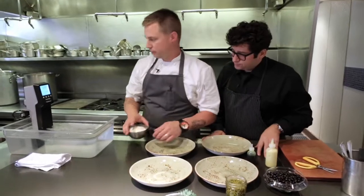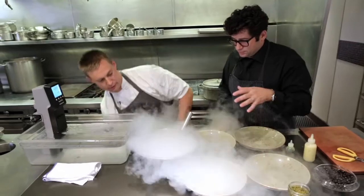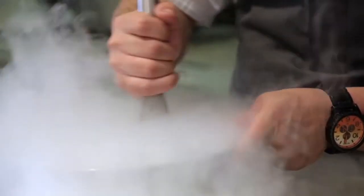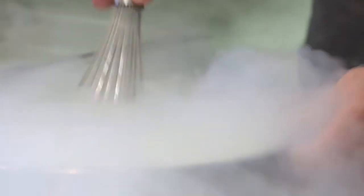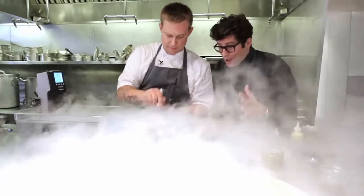We're gonna freeze this first with some nitrogen. And this just instantly freezes it? Yeah, so it's negative 300 degrees. I think that would pretty much freeze anything. So we're just letting this freeze to the point where it becomes rock solid. And then we're gonna actually use a blender to puree it into a powder. Wow.